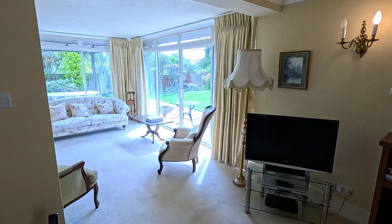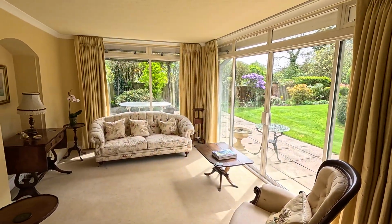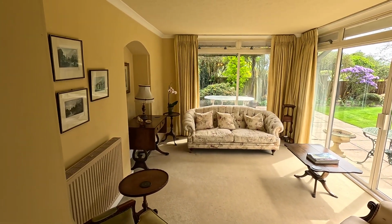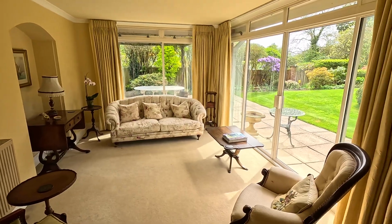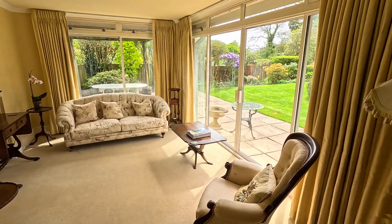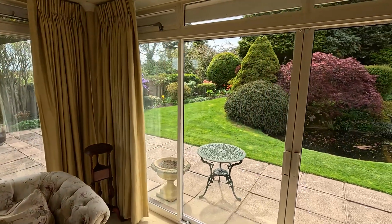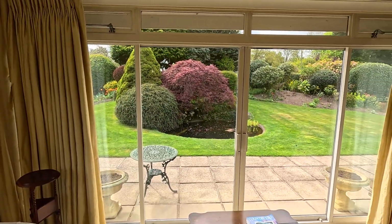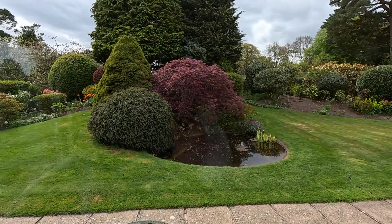Heading on through into what we've labelled on the floor plan as the garden room, but it is such a versatile space, and as I say, it would make a beautiful dining area, a great office, playroom, or just a continuation of the living room like it is right now. And from here we've got sliding patio doors and floor to ceiling windows looking out onto two elevations, both front and side elevations. And look at that for a garden, it is just beautiful.